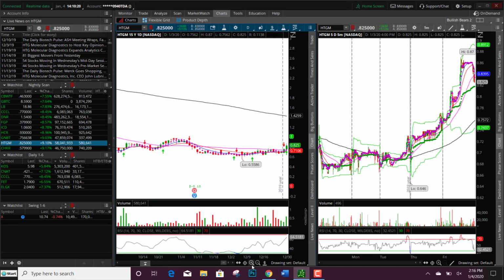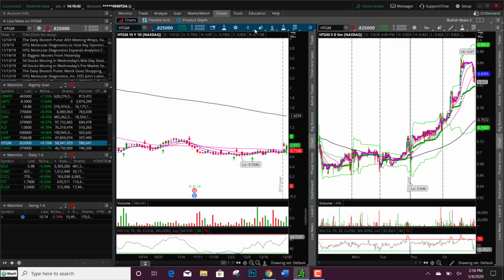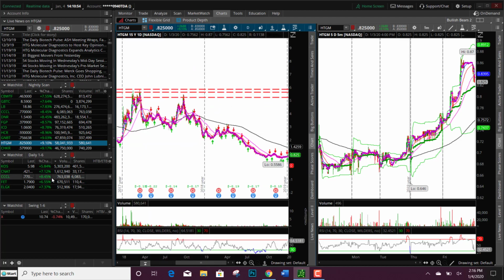HTGM. Don't like this like flat top. It couldn't break, so it just sort of dumped. However, you can see a rounded bottom pattern forming on the daily. 97 cents is resistance. Let me go look at the hourly. What does the hourly show me? Oh, I don't like this. It's kind of an evening star-ish pattern, so I'm not going to put that on.